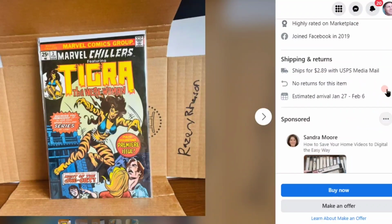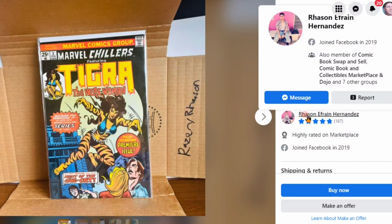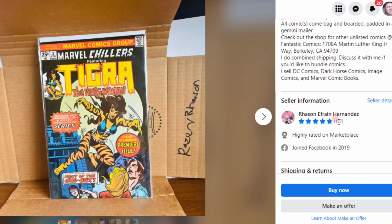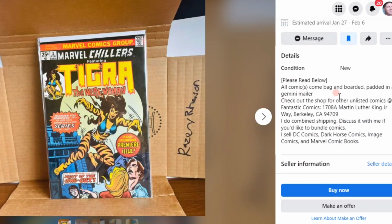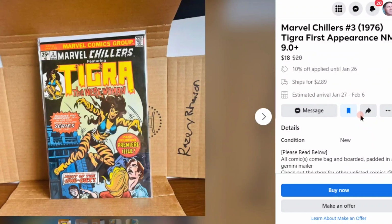So let's take a look at this book right here. This one is for sale. The seller on Facebook, this is a Facebook Marketplace sale, is Rasan Efren Hernandez, 187 5 stars, been doing this since 2019. It looks like they've got an address for Berkeley, California, so Northern California area, and they've got this book, they're calling it a 9.0 plus for $18. So it does look like a pretty good copy.